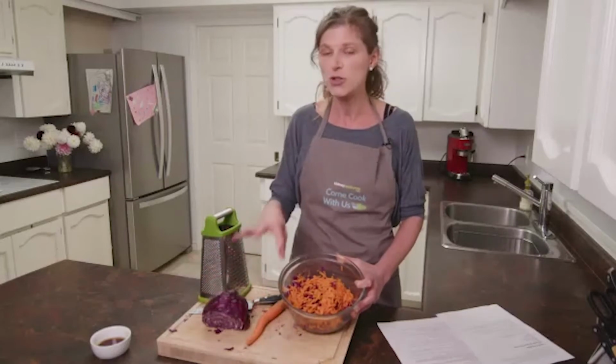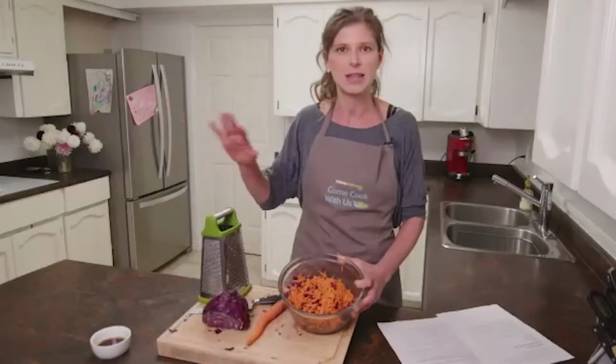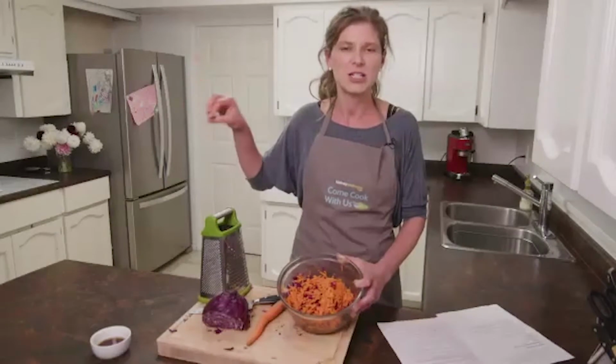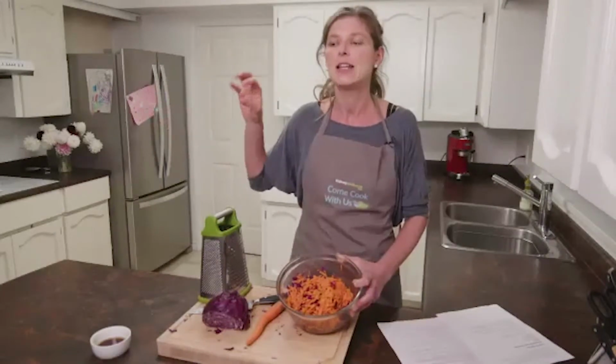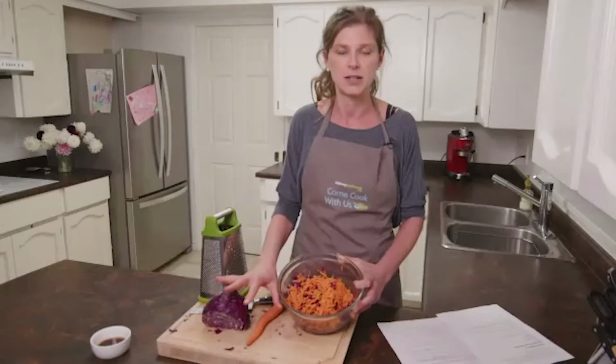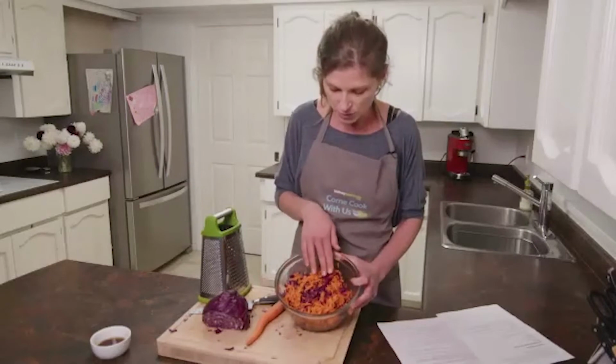So if you're doing your big shop, these are your last things to eat in the fridge. Get through anything like your tomatoes or your zucchini or any of your other veggies, your herbs, your lettuces. Eat through those first, and then save your cabbages and your carrots for later because they last so well. So I grated some of it up. You can see this beautiful color in here.